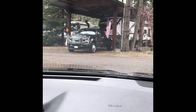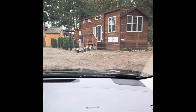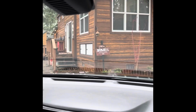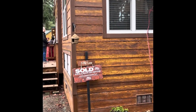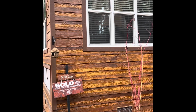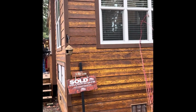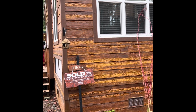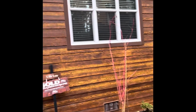This little house here coming up is our house. I'll give you a little tour here in a second. As you can see, it has a sold sign. Yeah, Amy and I just sold, but I'm keeping it kind of quiet. We're actually moving back to Arizona. It's beautiful up here, but we can't handle the rain or the winters. We tried being Washingtonians, but our heart's in Arizona, so we're returning to Arizona.